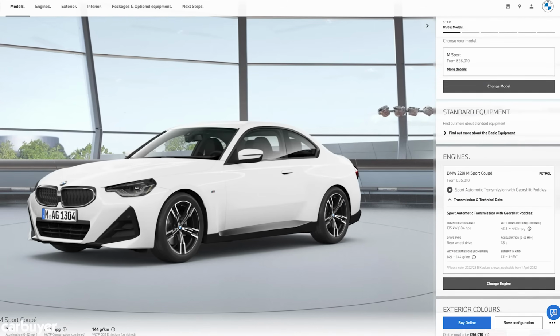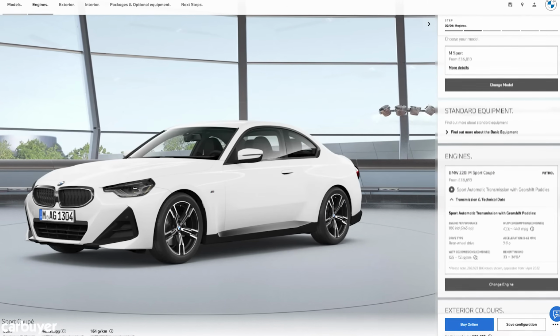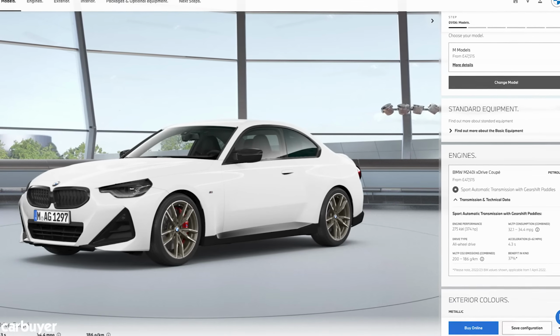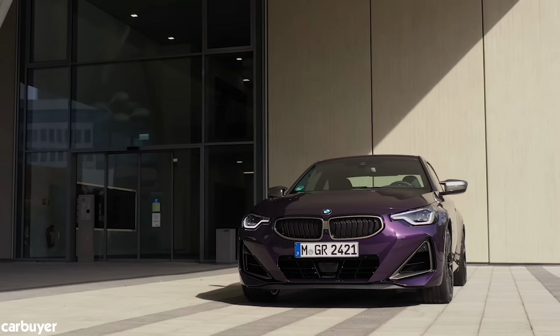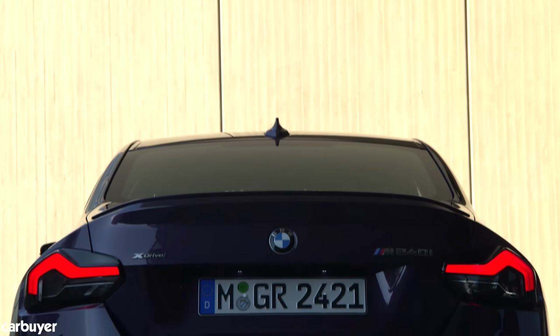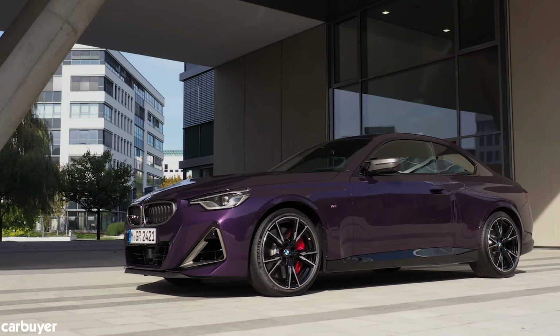The entry-level model is the 220i, but you can have the same engine in the 230i, just with a little bit more power and performance. Then there's the M240i, a worthy 3-litre 6-cylinder turbocharged range topper with 369 brake horsepower, capable of 0 to 62 in a little over 4 seconds.